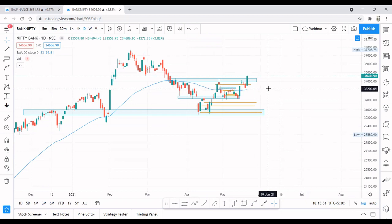So if by any chance we start trading below 33,200, we should get bearish here, and then the targets would be at 32,000, 31,700, and 31,000. So currently I'm not bearish on banking and financial. It will outperform other sectors in this week or next week.